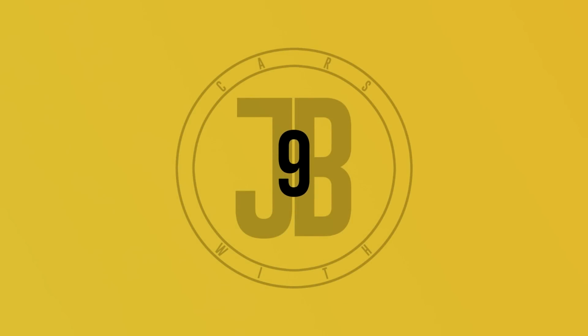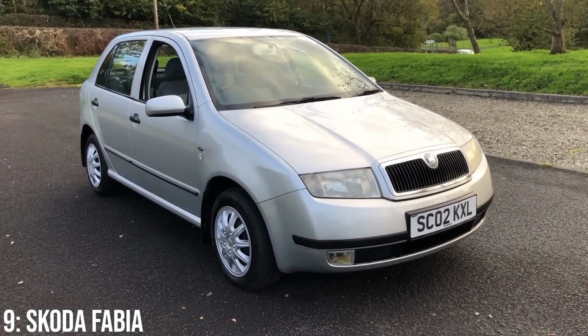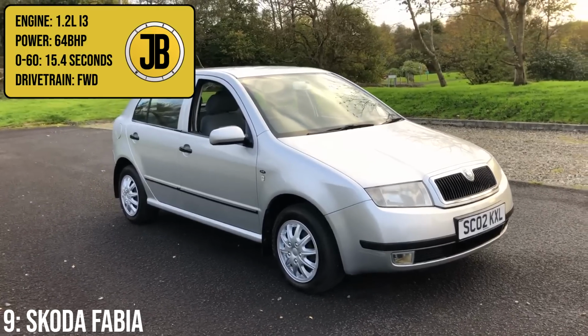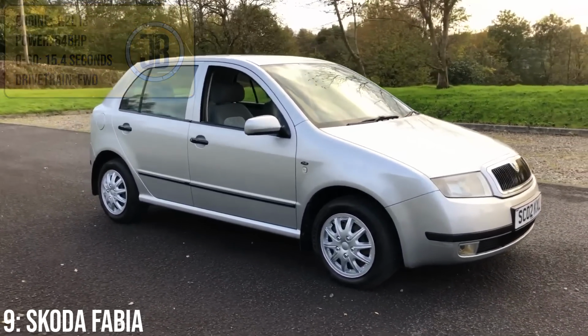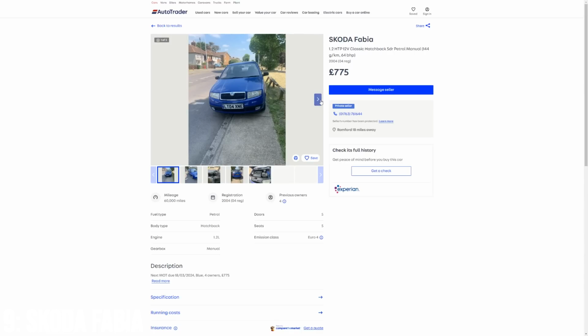Next up we have basically my former car, the Skoda Fabia. I had the estate version, but the hatchback would probably be the better city car, with its 1.2 litre inline 3 engine making 64 brake horsepower and doing 0 to 60 in 15.4 seconds, though again mine was definitely slower than that. Like the Polo, I got my estate for £400.